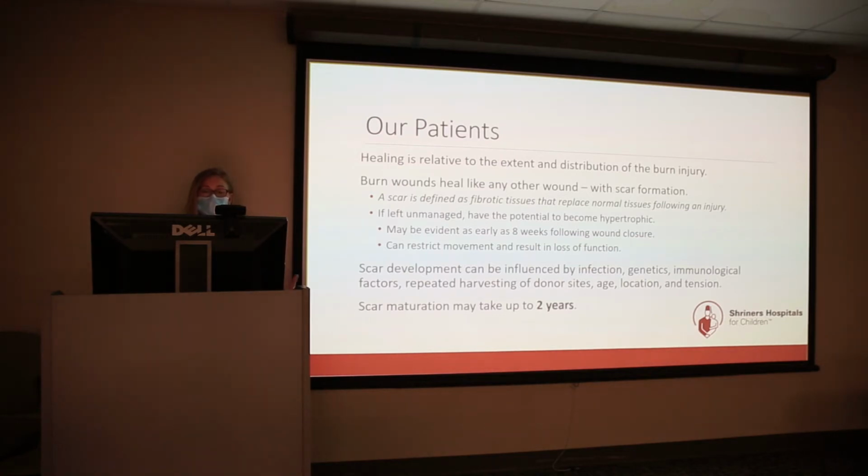And so this scar maturation process, basically the scars are active and can be active for up to 2 years, and this is after the wound is closed. So the scar is only formed once that wound is fully closed. So if the patient stays open, say they come in January with their burn, and finally by March we're getting those wounds closed, once those wounds closed, that's when this process starts of this scar maturation phase. And so this can be up to 2 years for some kids.